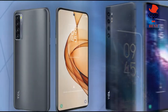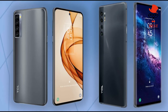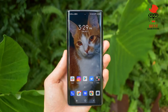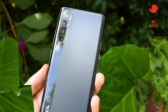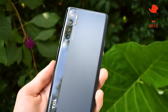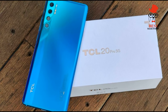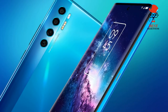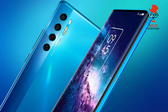Front camera, 32MP, f/2.5. Video, up to 4K at 30 frames per second. Battery, 4,500 mAh. Charging, 18W wired, 15W wireless. Battery life, 8 hours 30 minutes. Size, 6.46 by 2.87 by 0.35 inches. Weight, 6.7 ounces.